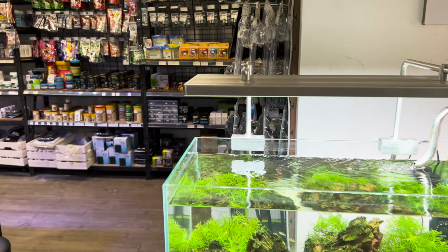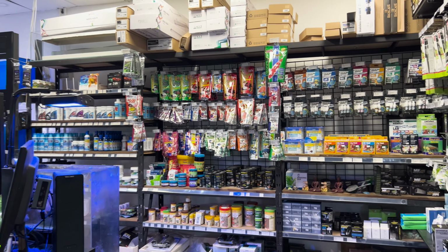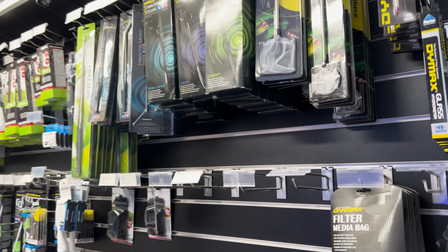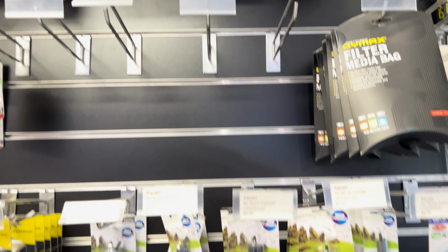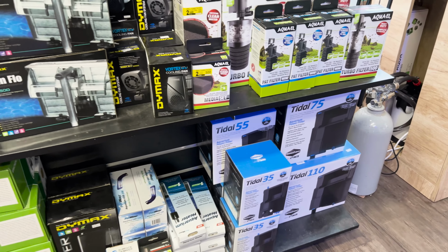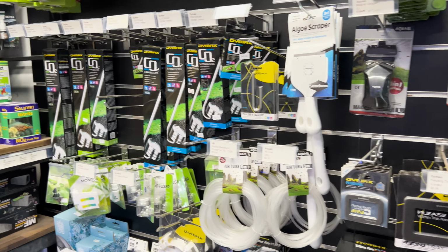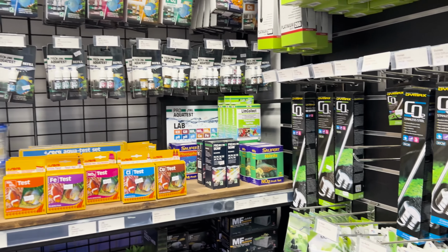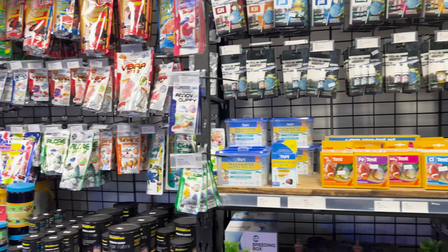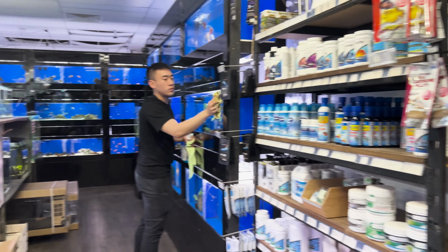And then moving on, we've got the dry section. So we've got stock from Dymax, Aquael filters, Seachem Tidal filters, Dymax slim flows, CO2 diffusers, all that good stuff. They have quite a big range. I think the really good thing about Newtown is they stock some light brands that you don't normally see.